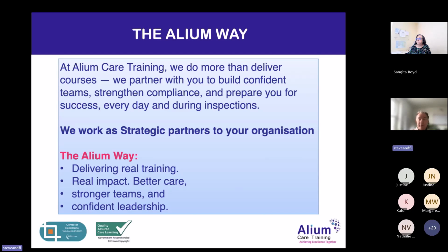And with those organisations where we have this strategic partnership, we deliver training that has an impact, that really makes a difference, so that ultimately the quality of care improves. We build teams and we build confident leadership. We help leaders become more confident in their role. And that term confidence will come up again and again today. It's so important.